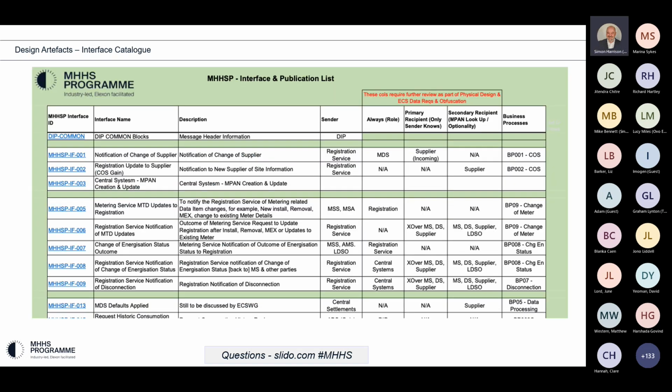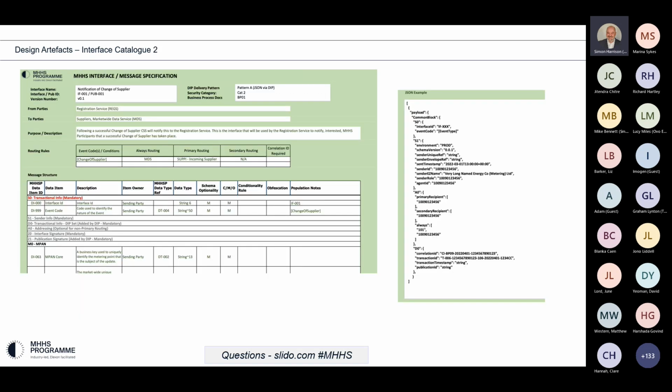And then I've got a couple of pages here of information on the interface catalog. This is a list of the different interfaces: what the interface is called, which processes it sits with, who it goes to and from, etc. And then an illustration of what an individual interface looks like. This calls out detail for one of the rows on the previous slide, and each one has an illustration of how you would construct the JSON message that you would push or receive from the API, which is how people will interact with the DIP.